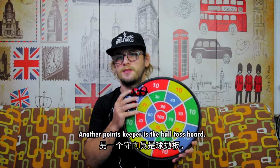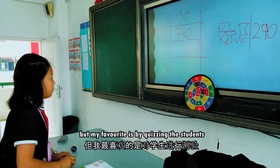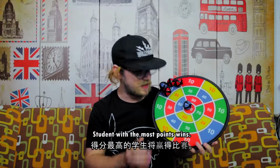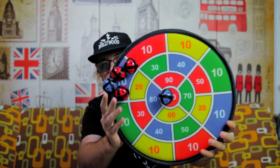Another points keeper is this ball toss board that I found in a shop. I've used it numerous ways, but my favourite is by quizzing the students, and for each question they get right, they get 1 ball. Student with the most points at the end wins. All the points are here, numbered 10, 50, 20, 70. Basically like a darts board, but with little sticky balls instead.